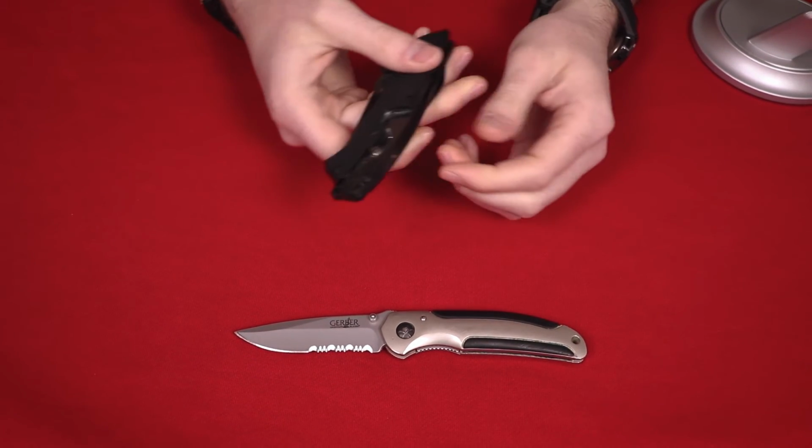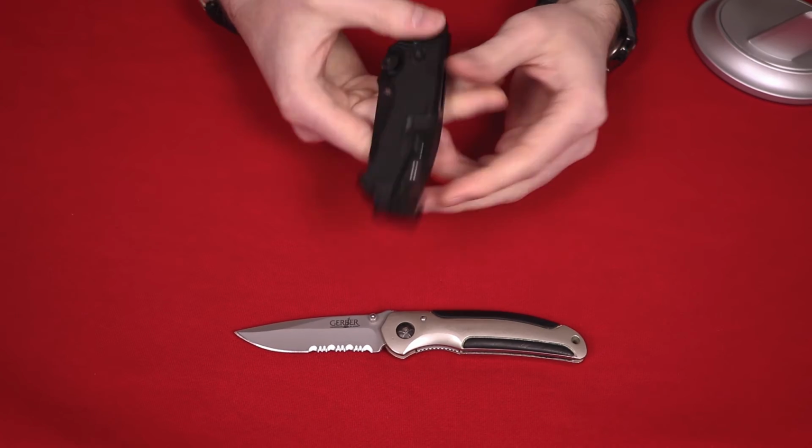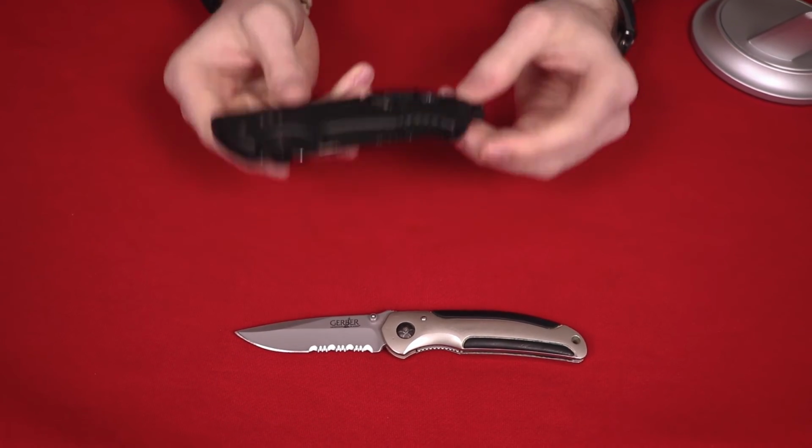And then that's where your seatbelt cutter comes in handy if you've got to cut them out of their seatbelt. So this is a great knife.